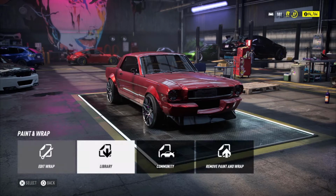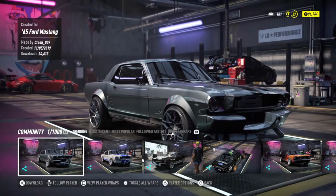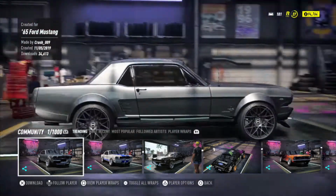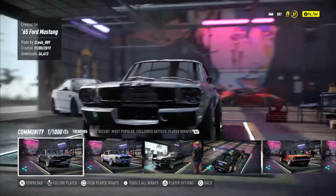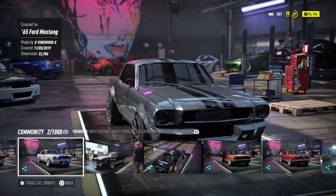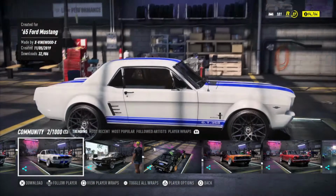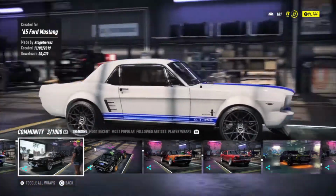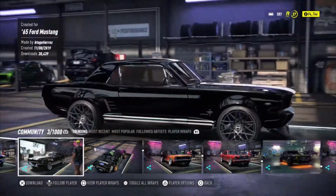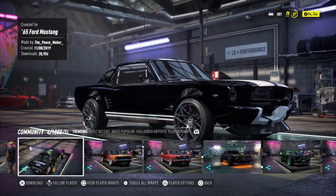Yeah, so for the wrap, I'm gonna see what's on the community first. We got this simple one. I kind of like this. It's kind of like an Eleanor wrap, I'm assuming. So that's pretty interesting right there. We have this official GT350 wrap as well right here. Okay, that one's not bad either.